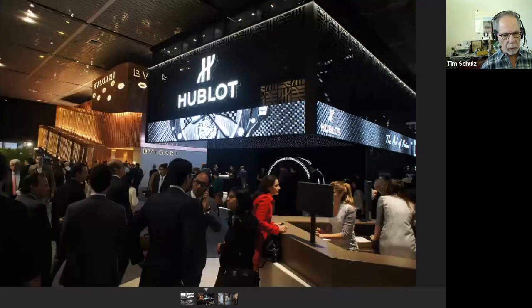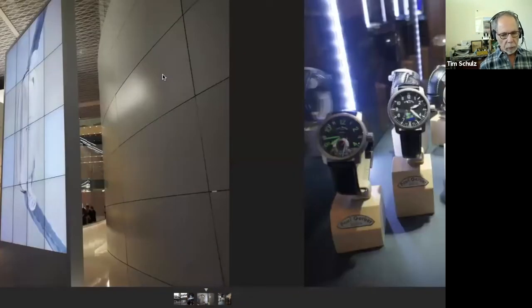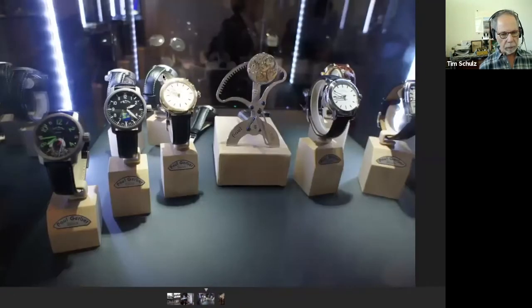And inside, you've got all the big brands. But they've got a booth that is the AHCI booth, and so the members can buy exhibit space there, and it's a lot less than trying to buy a full-size booth in one of the other halls of Baselworld.